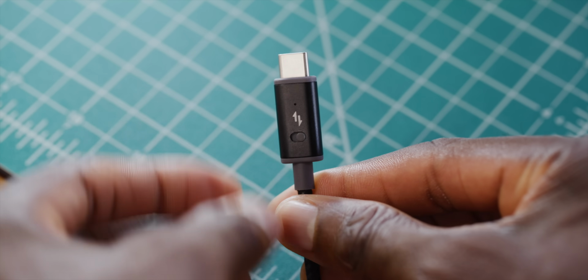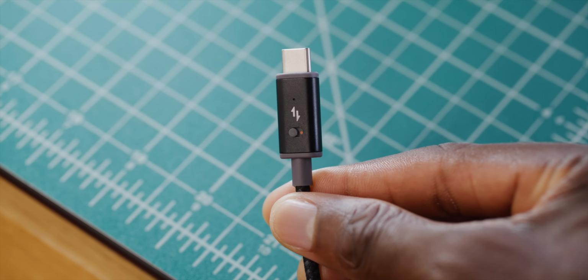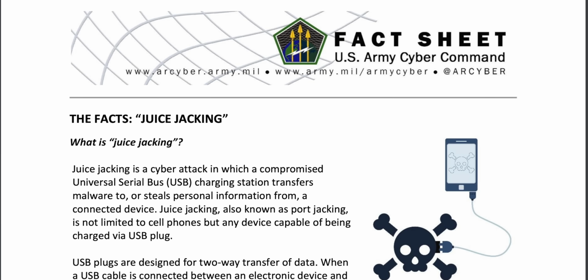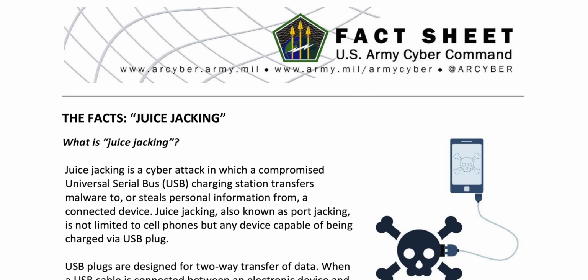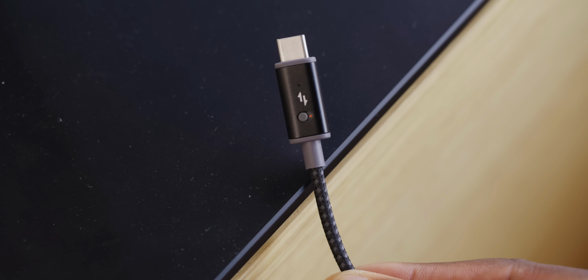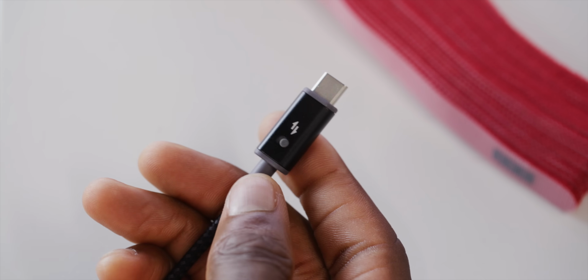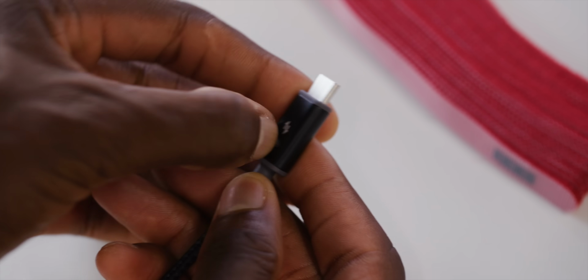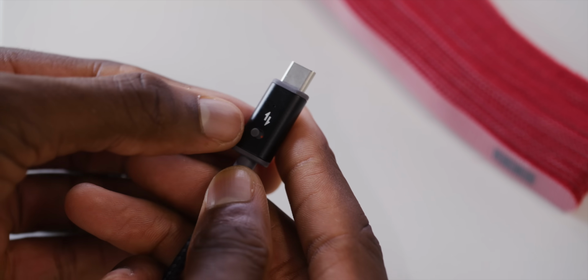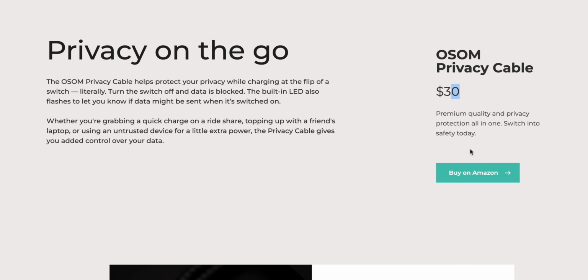Highly effective for preventing something called juice jacking attacks, where if you plug into like a public outlet somewhere, but that outlet is malicious and is gonna try to upload malware to your device or download photos or something, this cable will not let that happen, just blocks all data. So if you're plugging into an extremely rare public USB-C port, this is actually a great tool to have. But it's also not that special, and it's available on Amazon for like 30 bucks. So I'll also link that below.